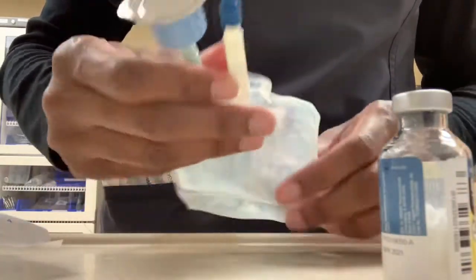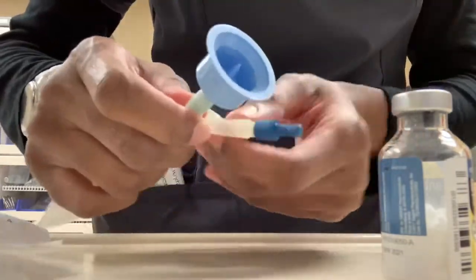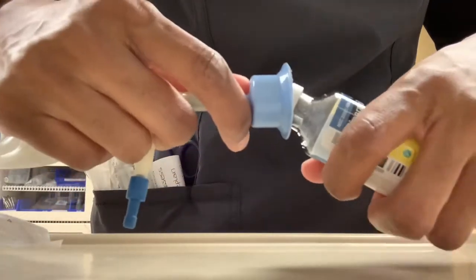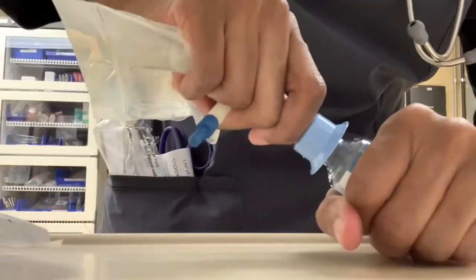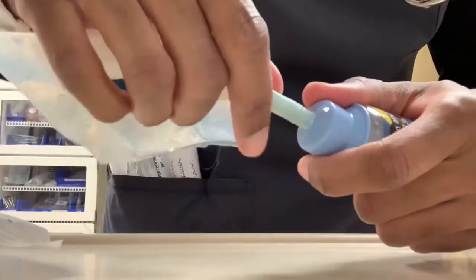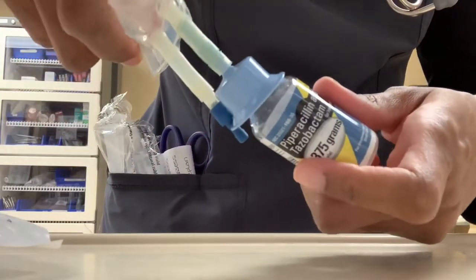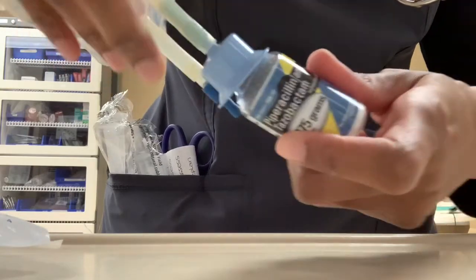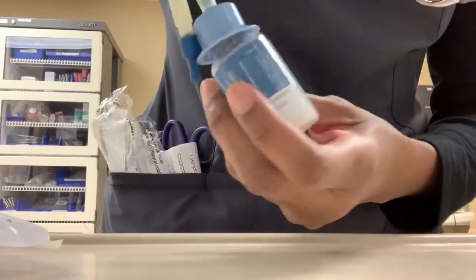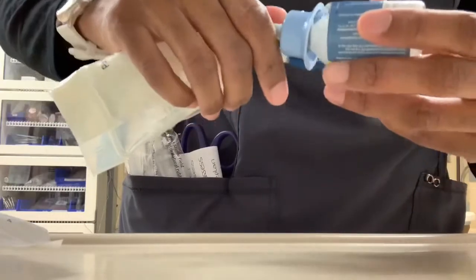Take this bag, I'm gonna take this off. The inside, you can see there's like a little pokey thing. I'm gonna spike it here. Sometimes this is a little hard to do. Got it in. Then I have to break it, so I'm gonna hear that. Then I'm gonna squeeze. See that going in there? Squeeze some fluid. Then I'm gonna shake this up. Sometimes it takes a while to get the antibiotic all mixed up. Super annoying.